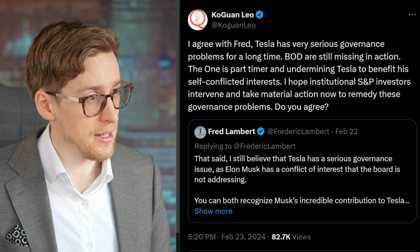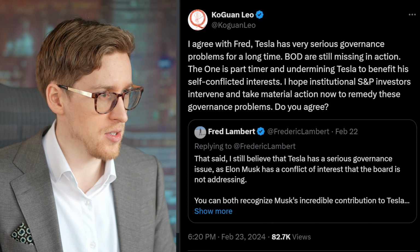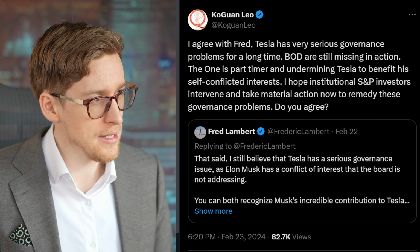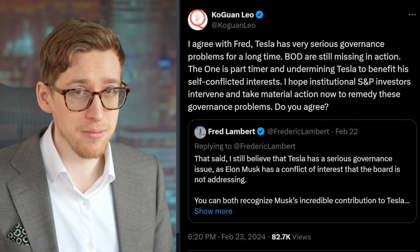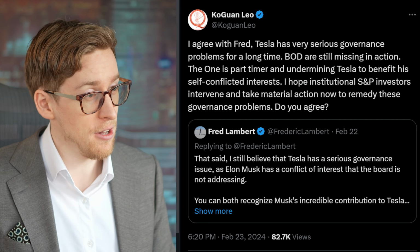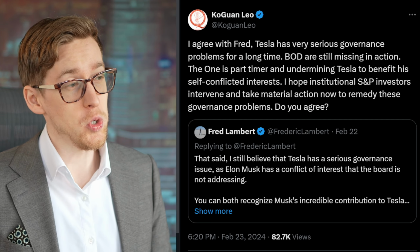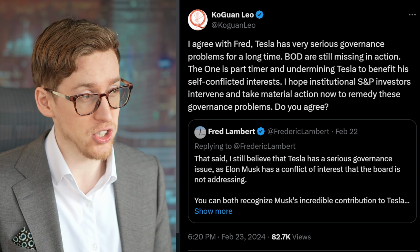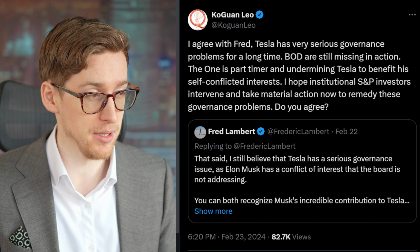The multi-billionaire all-in Tesla stock investor Koguan Leo, who I believe lives in Singapore, says he agrees with Fred. He says Tesla has very serious governance problems, and it has had them for a long time. He thinks the board is still missing in action, and the one, Elon Musk, is a part-timer and is undermining Tesla to benefit his self-conflicted interests. He hopes that institutional S&P investors intervene and take material action now to remedy these governance problems. I am 100% convinced that if Tesla stock goes down substantially from here, we will start hearing from Leo every single day, just like we did about 14 months ago.